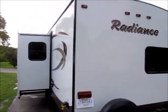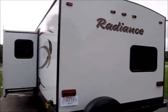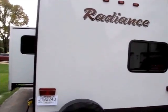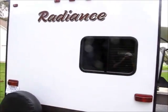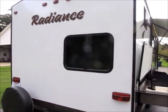Of course, it's a 2015 model. Doesn't look like it's really been used much at all. It was traded in on a brand new one. I guess the people might have wanted a bigger camper.